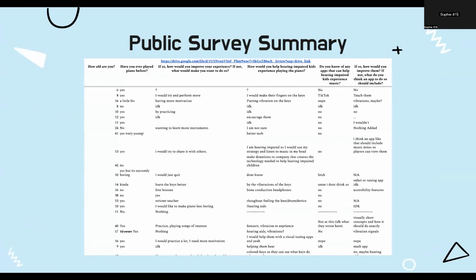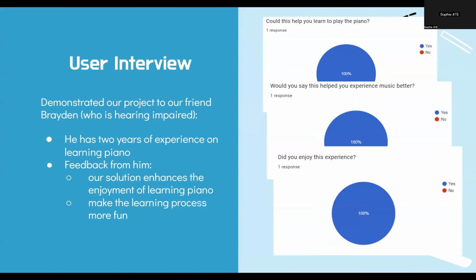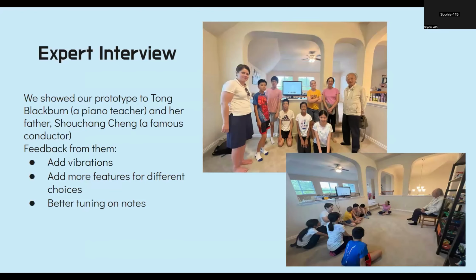Then we put all the information we got on a spreadsheet to analyze it. We showed our project to our friend Brayden, who has a hearing problem. He has 2 years of experience on piano and took the survey we gave him. Lastly, we showed our project to our friends' parents and a famous conductor. They suggested many features, including vibration, and others for different users' choices and better tuned sounds.